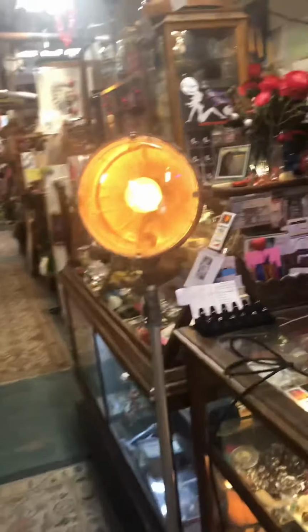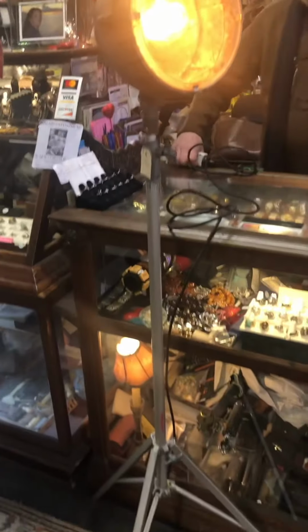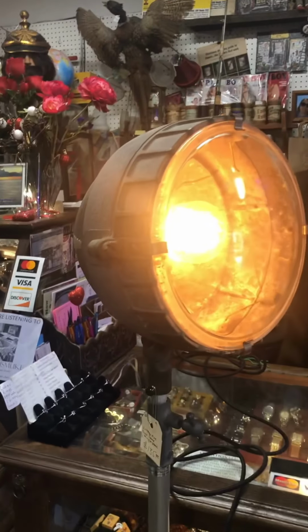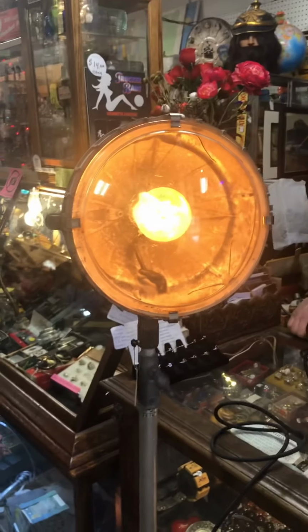That's really cool. And how old is this? The truck light is probably 60, 70 years old. The stand is probably as old. It's made in California. It's probably had a movie light on it. That's really awesome. And what are we asking for it?